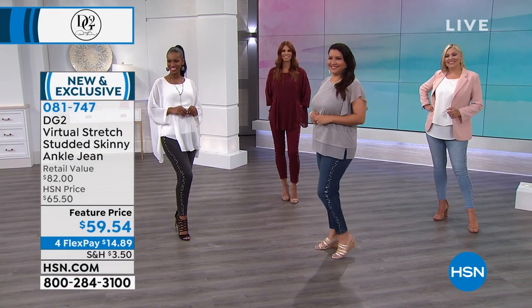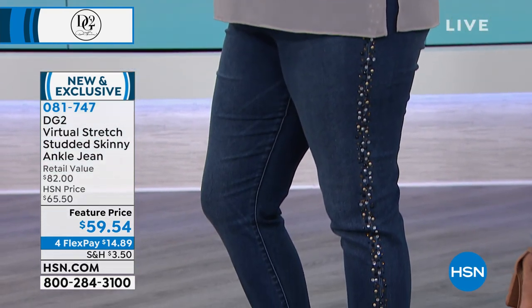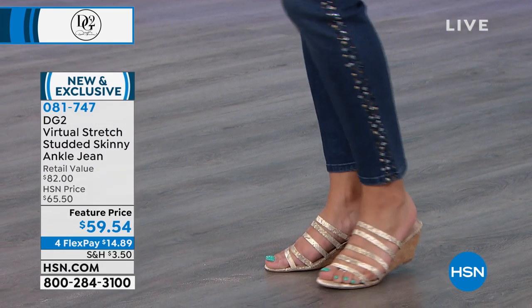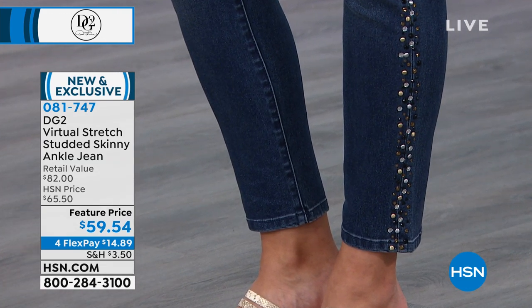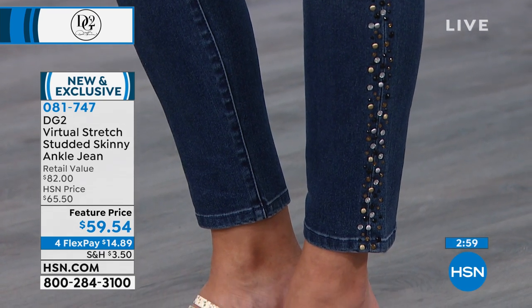Very nice. And these are those optical illusions that we rely on the designers to know how a woman wants to look. When they fit right and you put them on and you feel good in them, you're going to wear them, and you're going to have that confidence when you're wearing these out. And I love, as you're seeing, with just a cute little sandal and a t-shirt, the jeans are doing all the work. Out to dinner.